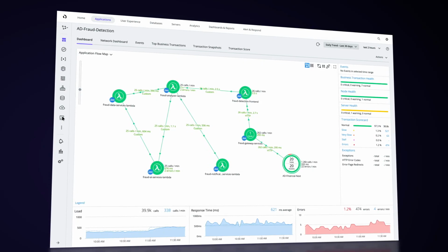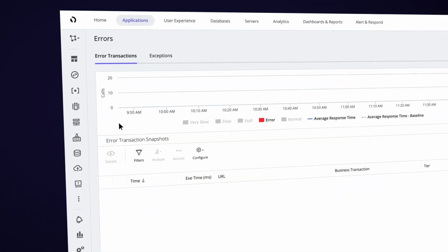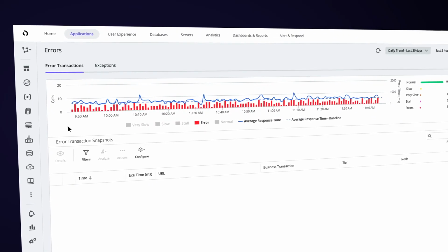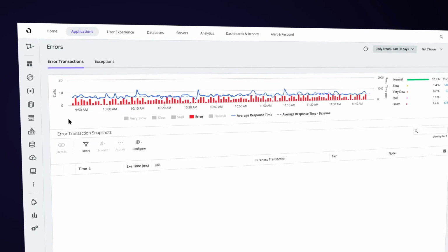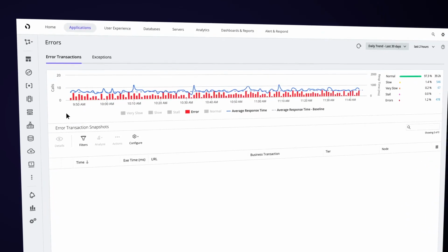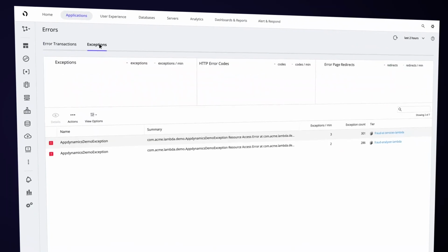So I'm going to come over here to the Troubleshoot tab, and then I'm going to come to Errors. And here we're presented with a chart that overlays our average response time with number of errors per minute that are being generated throughout the application. I'm really interested to see what those exceptions are. So I'm going to come to the Exceptions tab within this screen.